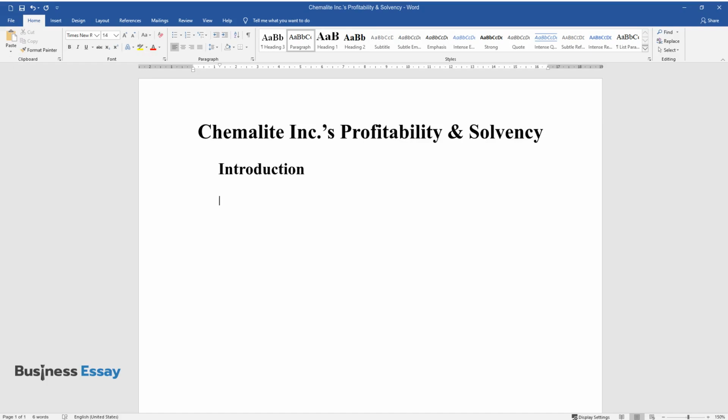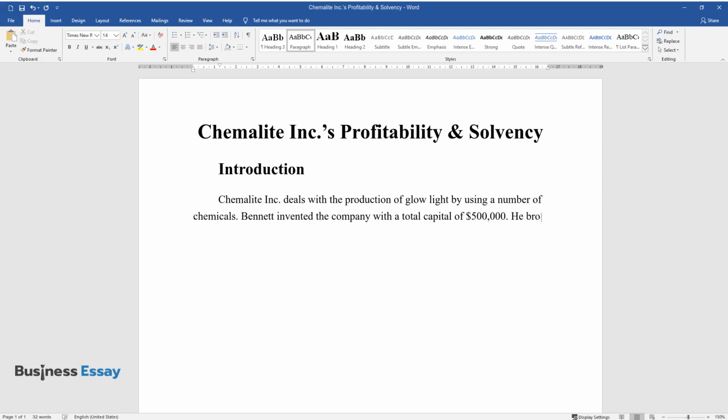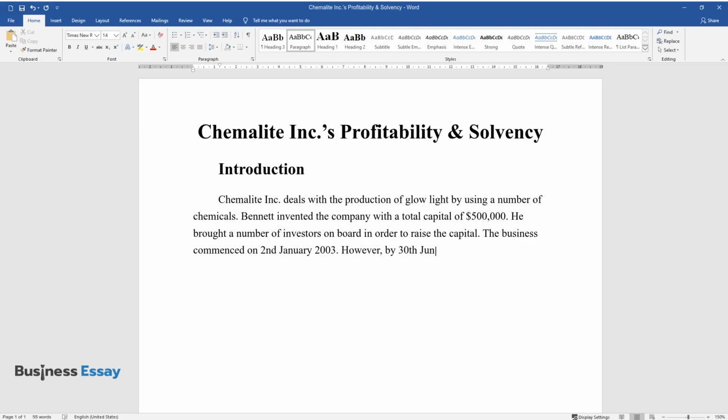Introduction. Chemalite Incorporated deals with the production of glow light by using a number of chemicals. Bennett invented the company with a total capital of $500,000. He brought a number of investors on board in order to raise the capital. The business commenced on January 2, 2003.